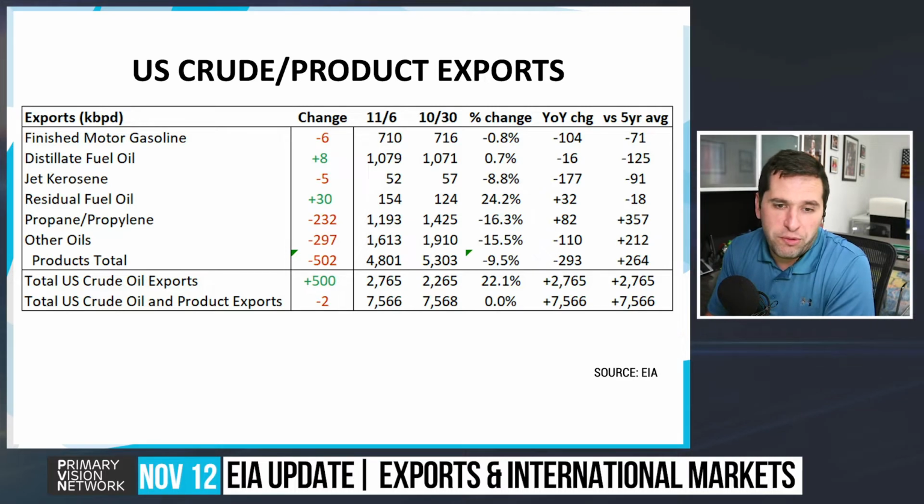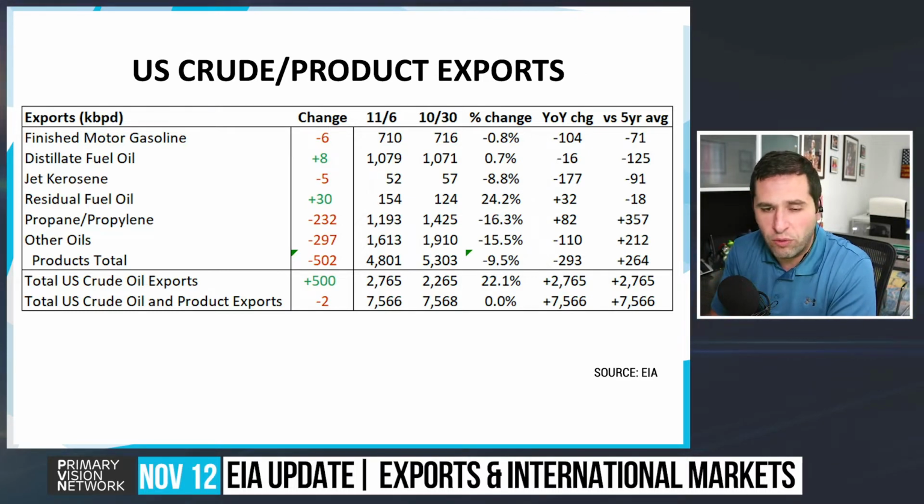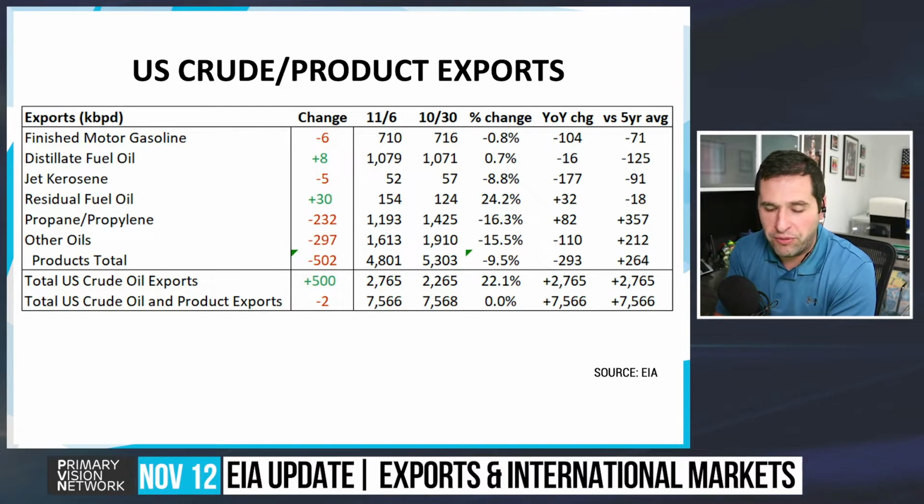So, some of the bigger things, obviously, motor gasoline: you can see there were pretty limited adjustments week over week. Again, that's the residual of the hurricane, as obviously crude exports had that increase. We were expecting about 2.7, 2.8. We came in at about 2.765, up about 500,000 barrels a day. We think there's going to be a little bit of a pullback, but not much. We think it's going to be between 2.6 and 2.7.